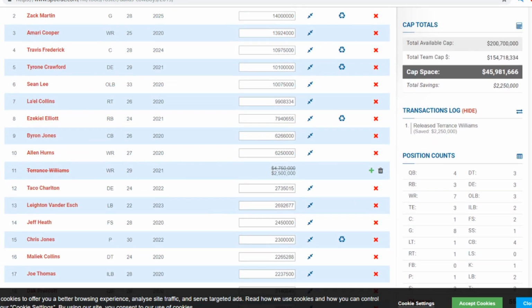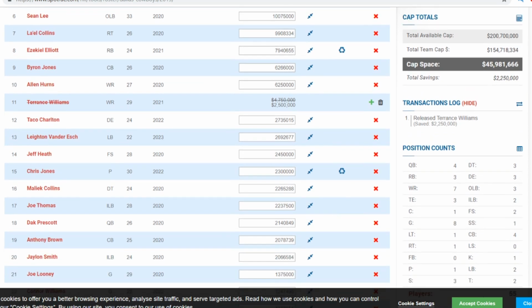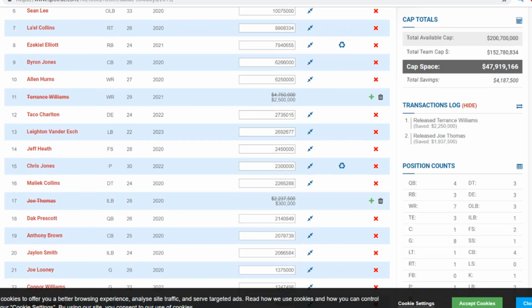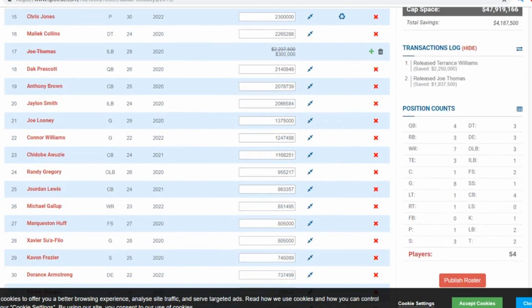So that gives you some more wiggle room to get DeMarcus Lawrence, Earl Thomas, and obviously you want more than that. They don't have to be all big name guys, but you want more than that. Other guys, Joe Thomas can go. I mean, it depends on what you do with Sean Lee too, obviously, but they're different types of linebackers. That bumps it up to 47, so a little more room here. Anthony Brown's still pretty solid. They have plenty of young corners in that group where they could do without him, but he still played pretty solid over the last few years. So it's an option, but I don't think they move on.